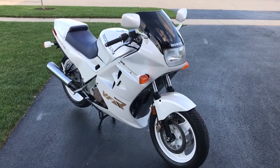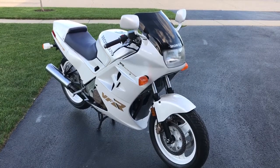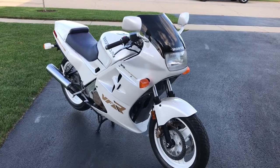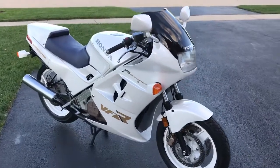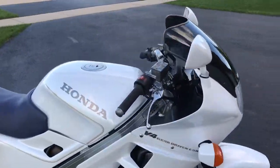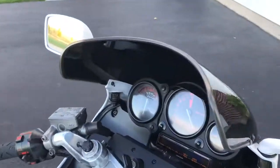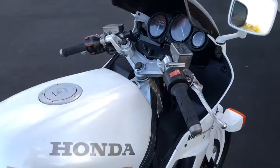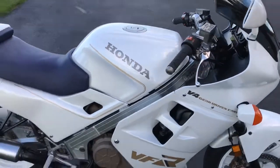This is my latest project offered up for sale. It's a 1986 VFR 700F. It's showing 18,665 miles. It's in beautiful condition.